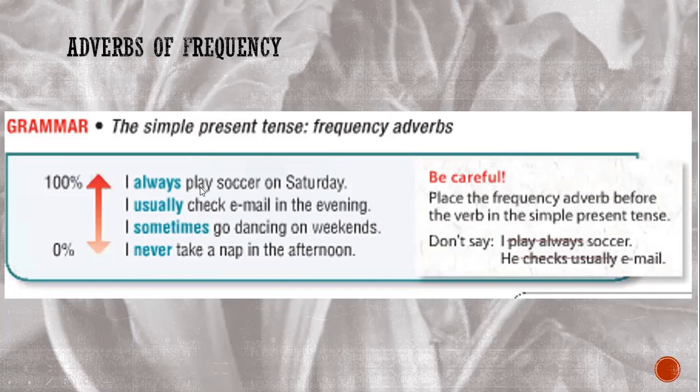So it means that la acción de jugar se ve afectada por el adverbio always. I play soccer is normal, but when you say I always play soccer, quiere decir que esa acción la realizo siempre, okay? Then it says, I usually check email. Again, subject I, the frequency adverb here, and the verb check, right? I sometimes go dancing. Subject I, go, the verb, and the adverb is in the middle, right? Okay. I never take a nap.